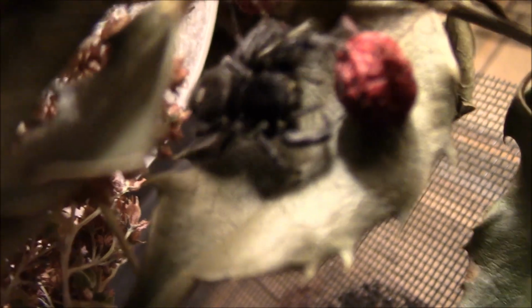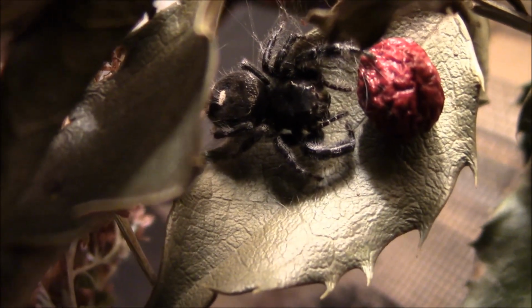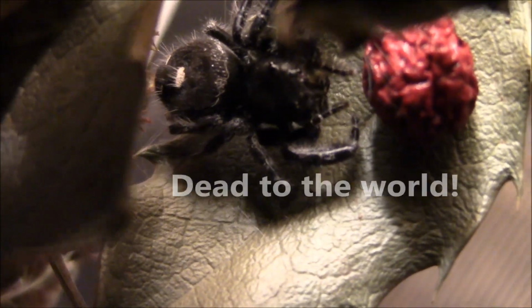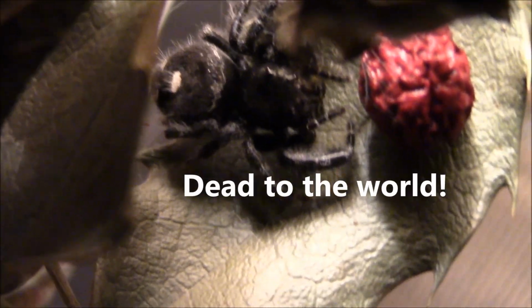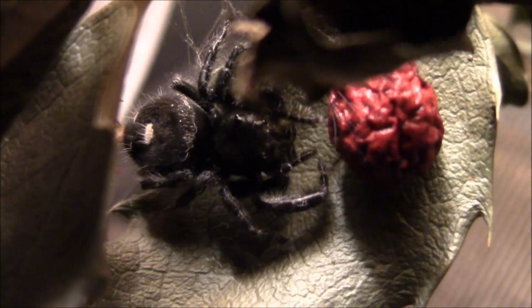See her? You can make out one white dot on her abdomen back there, behind that red berry. Legs tucked under. The girl's zoning out. I think we won't bother her till the morning. It's not nice to wake up somebody once they've fallen asleep. All right, we'll visit you in the morning, girl.